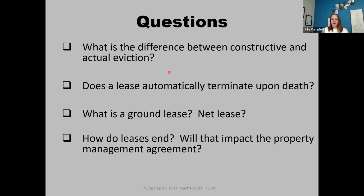And then we also talked about the various ways that leases can end: abandonment, end of the lease, termination date, pretty much the same things as a contract. What I want to know is, will the end of the lease impact the property management agreement? And you guys are saying no. The property management agreement is between the landlord and the owner. I mean, the landlord and the broker. The lease is between the tenant and the landlord. It's two different agreements. It's like our agency agreement and our sales contract. Only now we're talking about the agency agreement and the lease. So when the lease ends, the property management agreement continues.